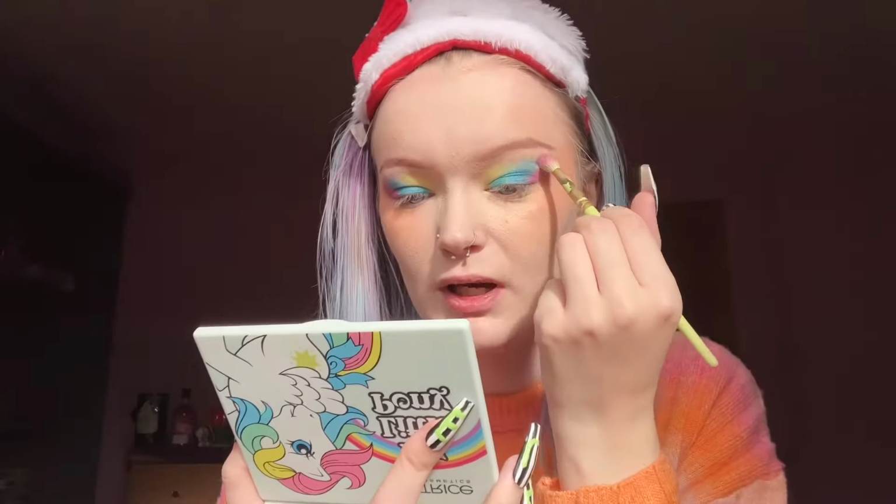I'm just editing right now, but also the reason I brought it higher up is because I don't know how well you guys can see. I have very little space on my eyelids and I wanted to actually be able to see the blue on my eyelids instead of it just disappearing with the eyeliner. I'm just quickly blending out the edges a little bit with whatever's left on that brush and I think that looks really pretty.